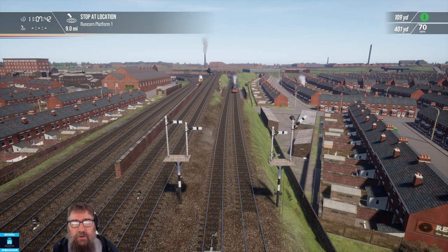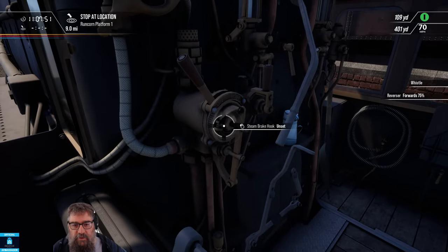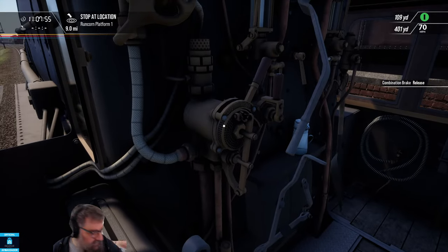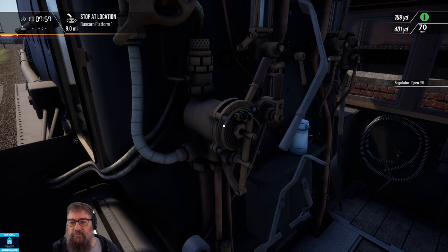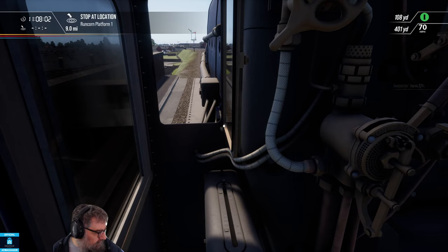And I will be, hopefully, there we go, we can move. All right, I want to get the little hook, and I'm going to release the main brake, but I'm holding the steam brake. That lets the back of the train just stretch out. I could have done that before, I suppose.